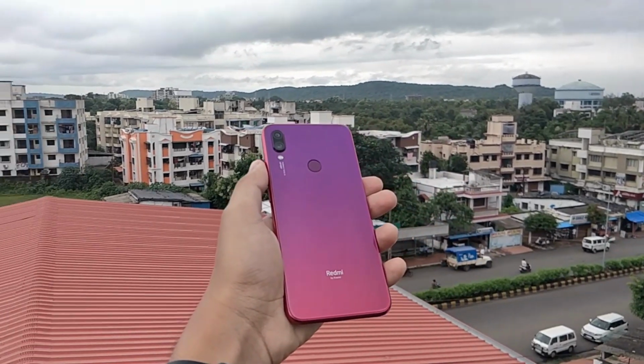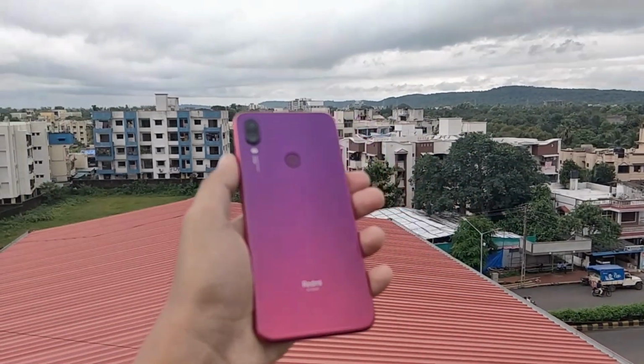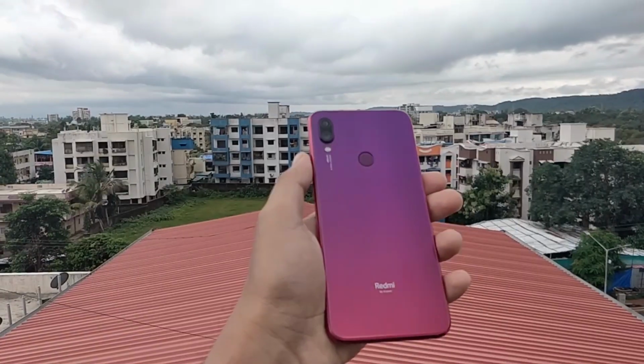Now, let's talk about the cameras. It has a 48 megapixel primary camera and a 5 megapixel depth sensor. Yes, it only has dual cameras, so you do have to compromise with the lack of an ultra-wide and macro camera, which are a standard in 2020.